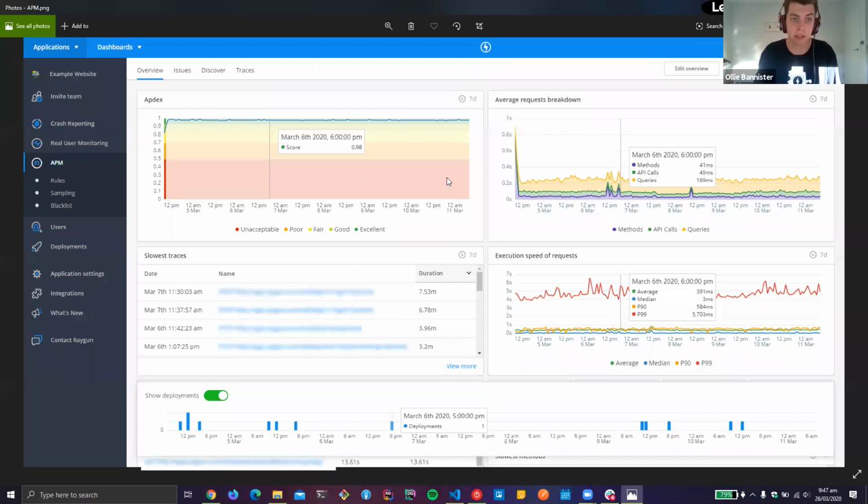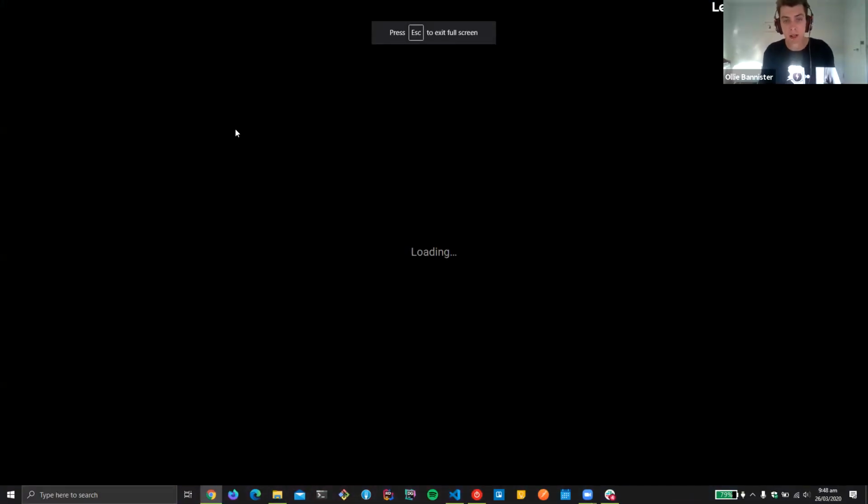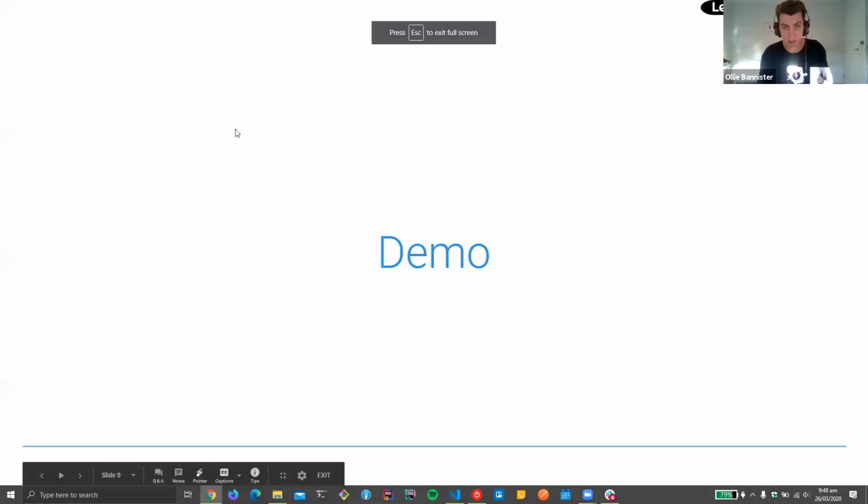So we can see changes to our Apdex, average request breakdown, and execution speed of requests. And we can see the specific deployments that this could correlate to. Now this is a feature that's still in beta, but we should be releasing this in the next few weeks to a month. Great, so now I'll take this back over to our slides, and I'll hand it back over to you, Derek.